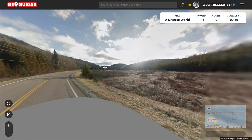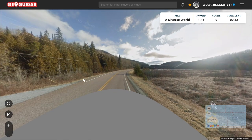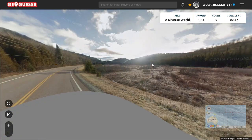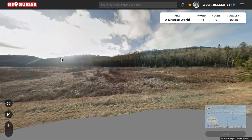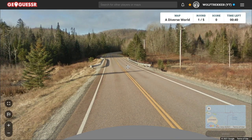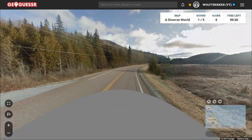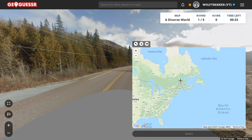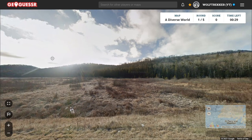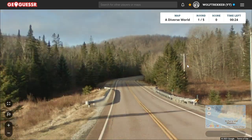Okay, so the timer has started and this feels like North America. We've got the double yellow line and it feels very cold. It's probably going to be Canada or maybe Alaska. So yeah, lots of pine trees. Doesn't really feel like British Columbia. So is this a hilly part of maybe Ontario or New Brunswick or something? I don't think it feels like Newfoundland, but yeah, it could be Ontario somewhere.